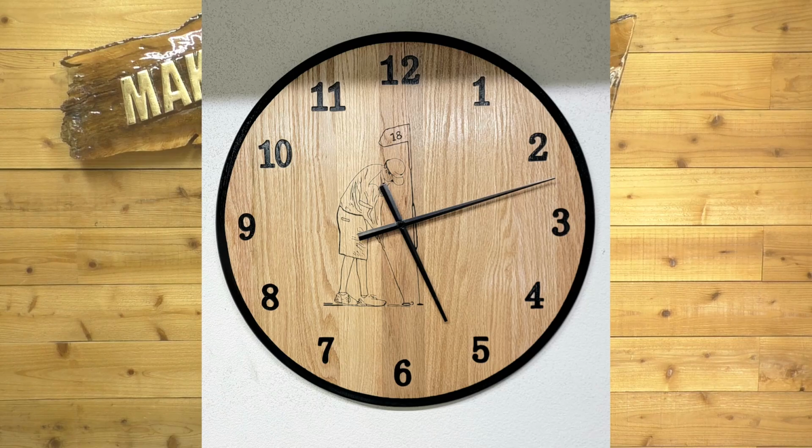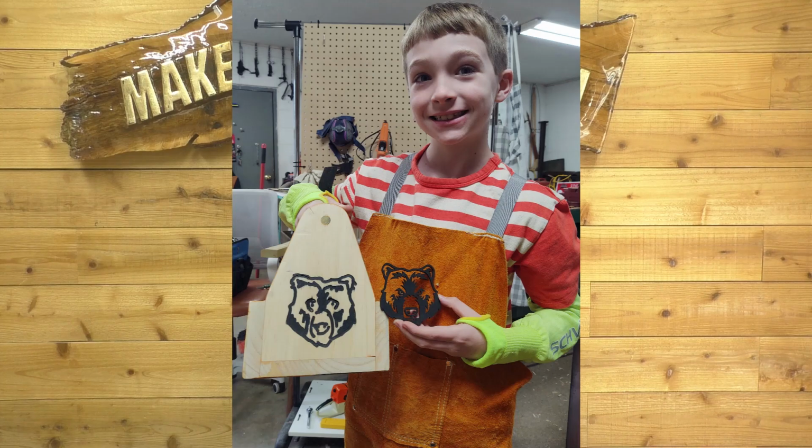Looks terrific. Next, we have Bob Martinez. This is his third sign. This is a 24-inch repurposed oak tabletop, and he carved an image of his son putting on the 18th green. I think it looks terrific. Great job, Bob.